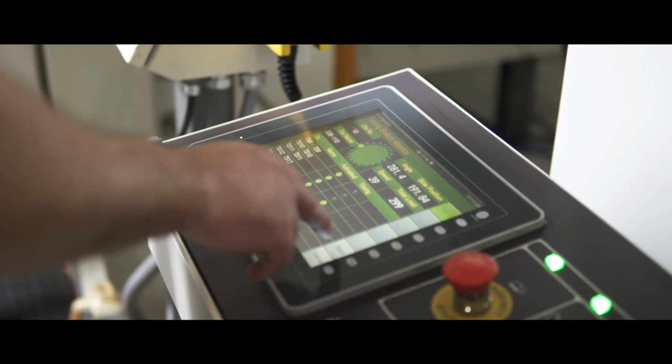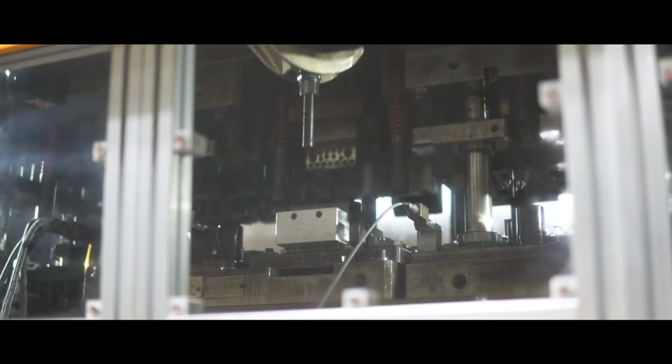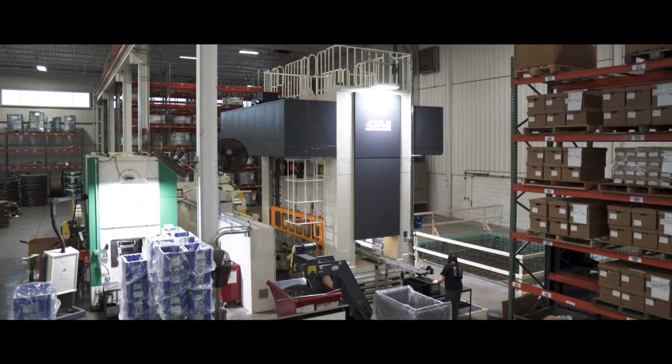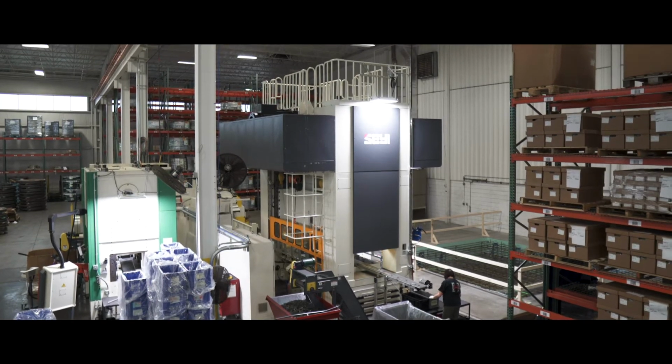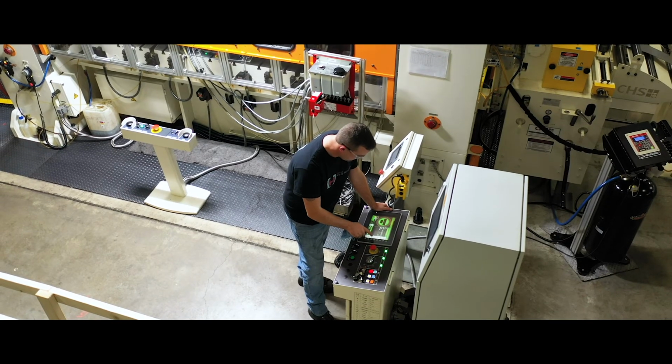One area that we see this very evident is in the tool changeover. We see reduced time in tool changeover, which leads to more time for us to get quality parts and increases our capacity. I think there's a lot of advantages to operating a servo press. In particular, we've seen an increase in our uptime and our efficiency, longer tool life, and better quality of parts.